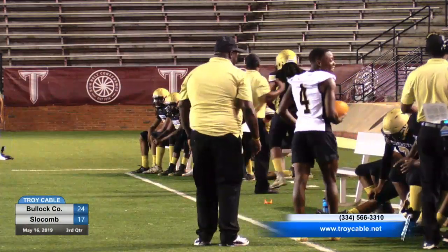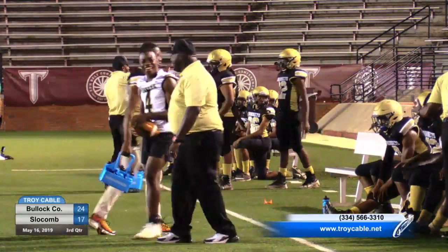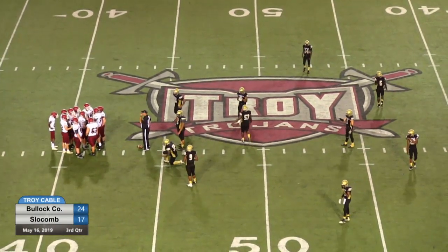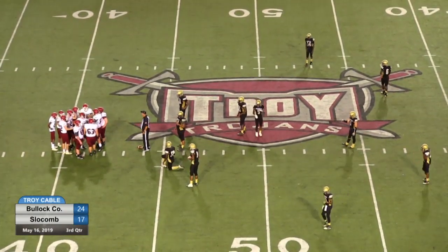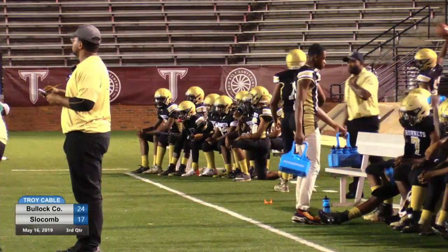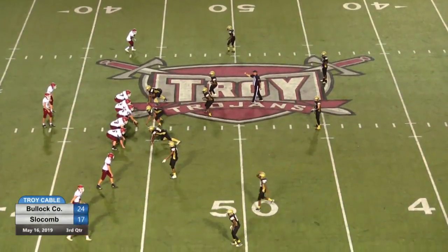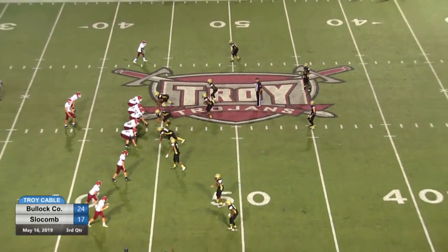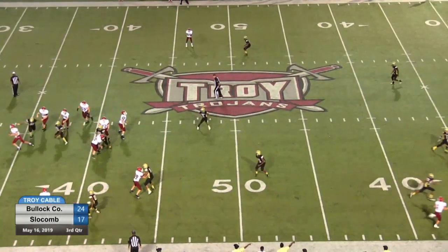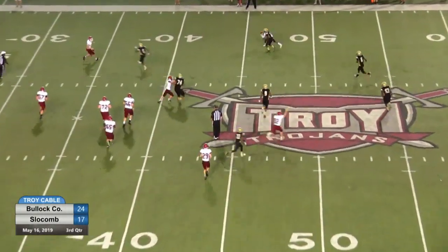Wally back for fourth quarter action, and Bullock County still holding the lead, 24-17. Long third down play here for Slocomb, and that grounding penalty really backed them way up. We didn't think Bullock County was going to get third and 41 a while ago in the game. So let's see what happens here. Somebody jump up and get a rebound on a 50-50 ball. He's straight back. He reverses field. Oh, there's another block. I hope they don't call him blocking too hard.